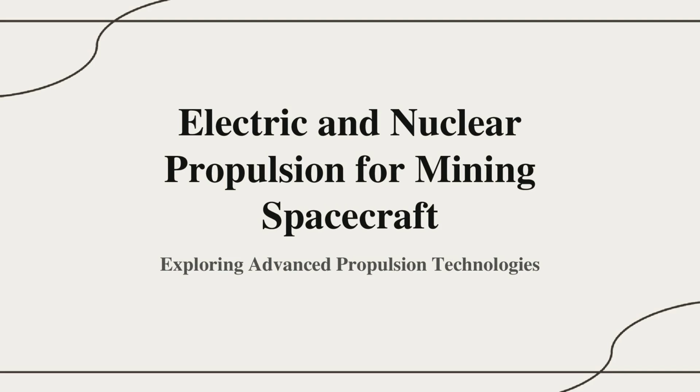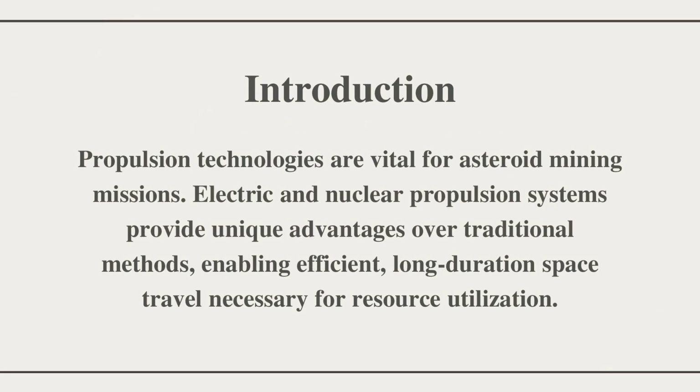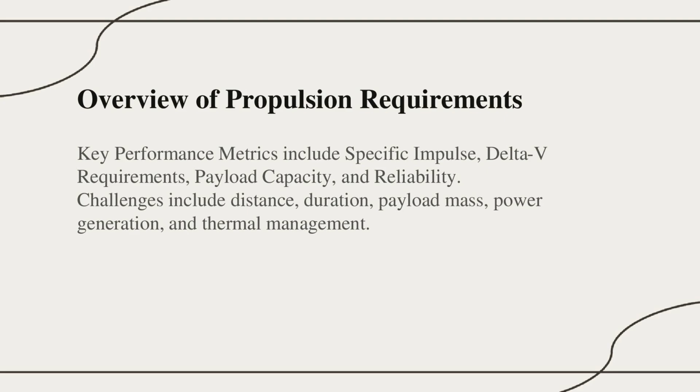We've got electric propulsion and nuclear propulsion, both on the table. How do they actually compare? What do we need to think about when choosing the right system for a mission? It comes down to a few key things: thrust, specific impulse, and where you get your power from. We already talked about ISP, that's the fuel efficiency. But let's dive into thrust. That's basically how much force your propulsion system can produce.